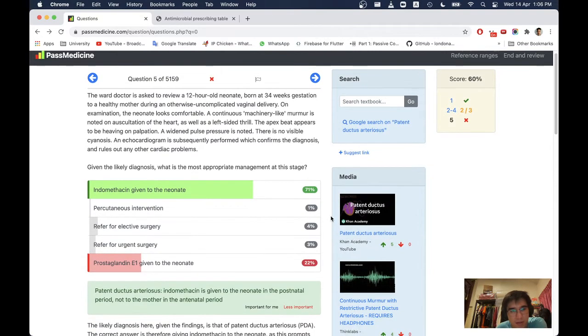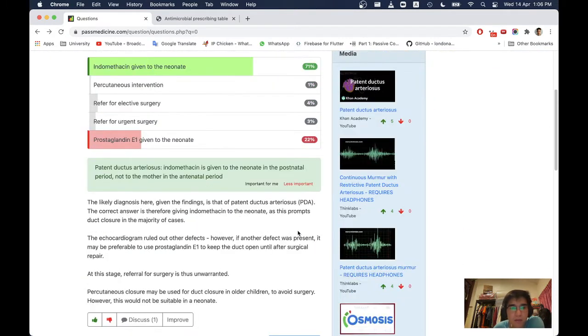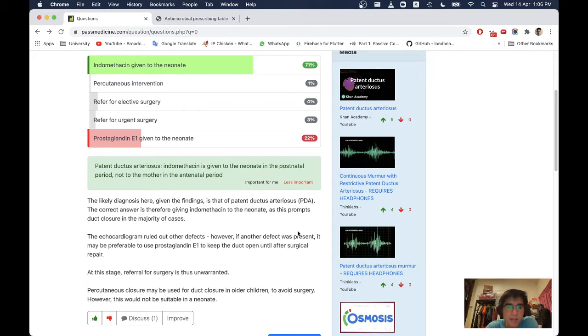Nope, the answer is indomethacin given to the neonate. What's indomethacin? So for patent ductus arteriosus, indomethacin is given to the neonate in the postnatal period, not to the mother in the antenatal period. The likely diagnosis here, given the findings, is that of patent ductus arteriosus, PDA. The correct answer is therefore giving indomethacin to the neonate, as this prompts duct closure in the majority of cases.